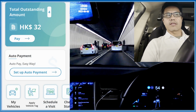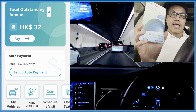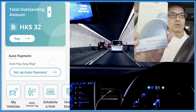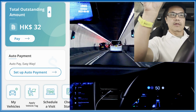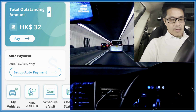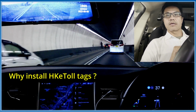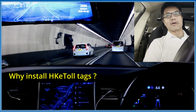So my question is, do I need to install any of these vehicle tags, whether it is a stick-on wing mirror vehicle tag or an inside windscreen vehicle tag? If the system is already recognizing my car, I may not even need to install these vehicle tags. What do you think? Please share your comments below.